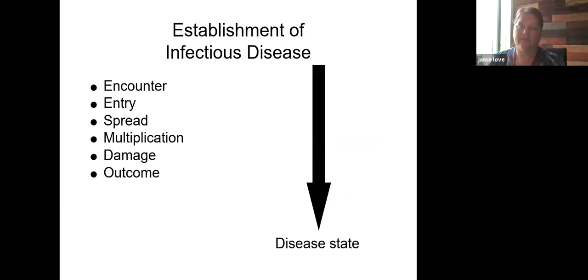So here are the things that have to happen for an infectious disease to become an infectious disease. It has to have an encounter, has to have an entryway, then it's going to spread and multiply, do damage, and have some kind of outcome.